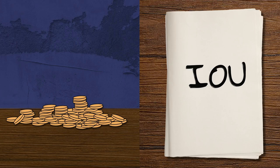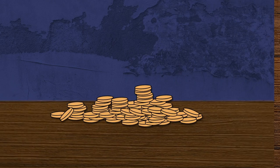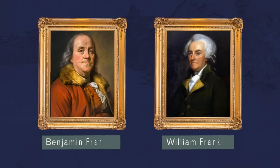Some businessmen and farmers supported the loyalists for basic economic reasons. The British paid for supplies with hard coin, while the Continentals could only pay with IOUs. And as the divisions mounted, friends turned against each other and families divided.